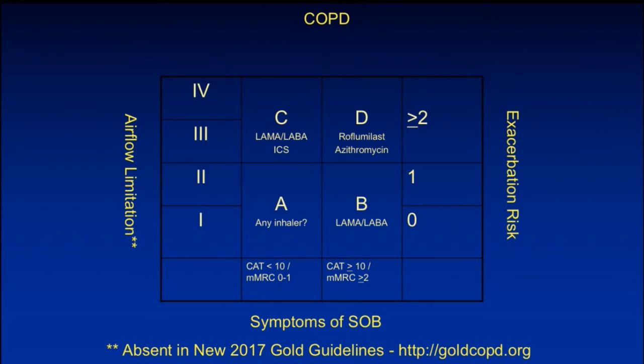However, at the bottom, they have this CAT less than 10 or this mMRC of 0 to 1. This is looking at subjective dyspnea. So if you've got a patient, and you can go through these questionnaires, with less subjective dyspnea, but they've had a lot of exacerbations, you could see that would be GOLD C, for instance, okay? Or if they have a lot of shortness of breath and dyspnea, but they don't have a lot of exacerbations, well, that would be GOLD B, okay?